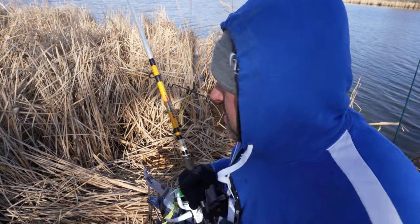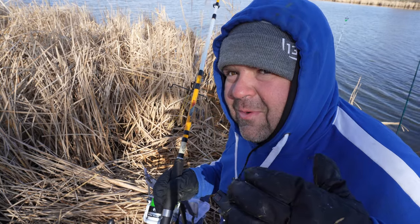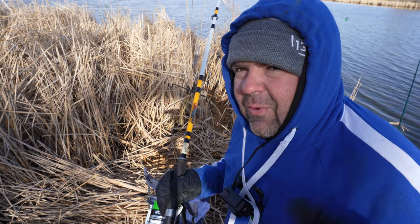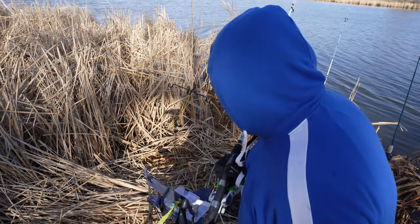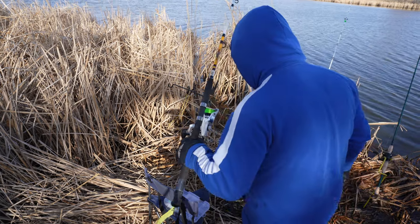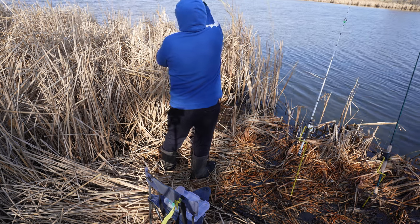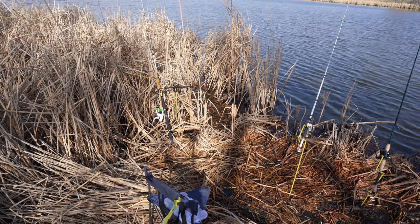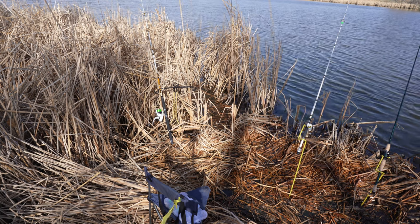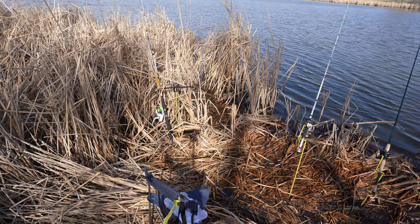What an epic morning, you guys. We've caught multiple 30s, everywhere between 15 to 20 pounds. I'm gonna continue for about another hour and see if we can get more. But what a morning. One more hour. One of the coldest catfish mornings I've ever had.